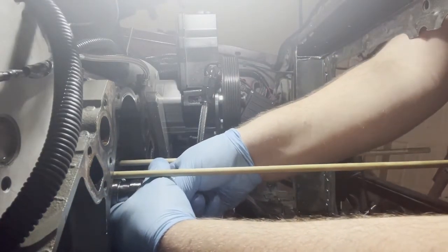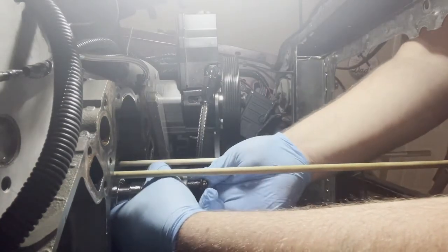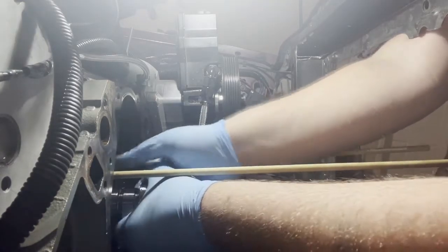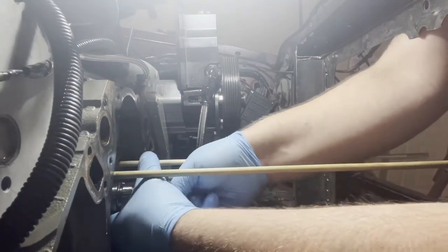Right to the end now, she's giving me shit. I think they said you can use water pump bolts for this because they're longer. Oh, fuck.